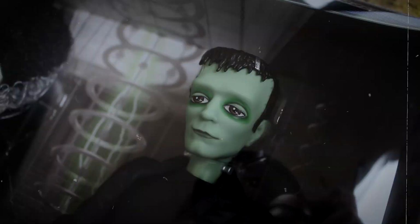Okay, so I'm talking about Frankenstein first. I want to save the best one for last. I mean, they're both really beautiful dolls, but the bride is beautiful, amazing. So Frankenstein. I actually really like Frankenstein's design. I don't know if you guys can see my little face stitches right here. I wanted to go all out for this video.